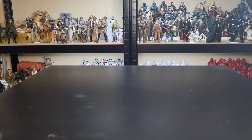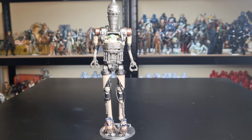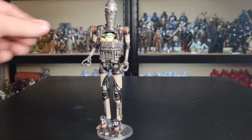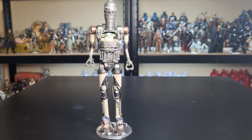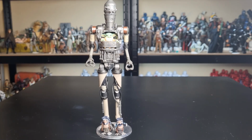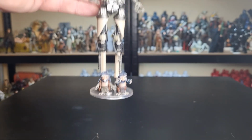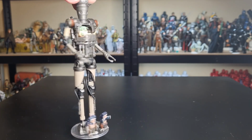And coming in at 10th place, we have IG-12. Fantastic update to a much needed figure. It's not really an update. Technically it's a brand new figure. I do hope IG-11 and IG-88 are going to get some love. Those old ones are a little bit undersized. But the little Grogu that comes with this one, the little Lanzellans down the bottom, absolutely fantastic. This is an absolutely cracking new figure.